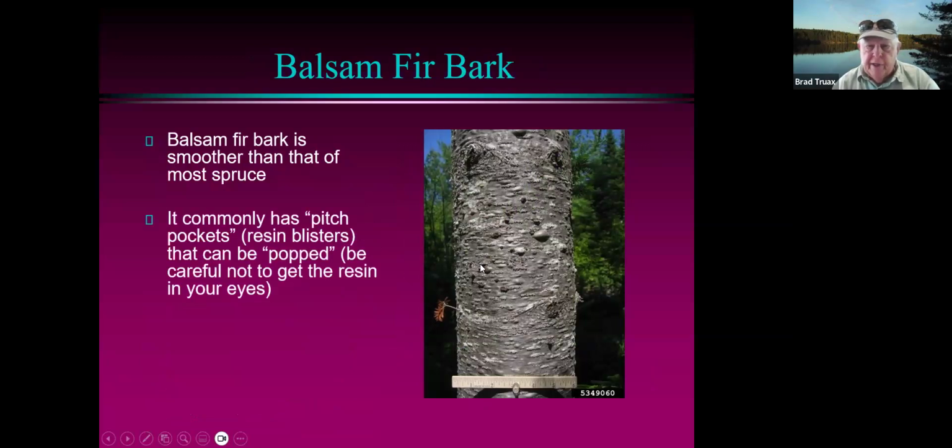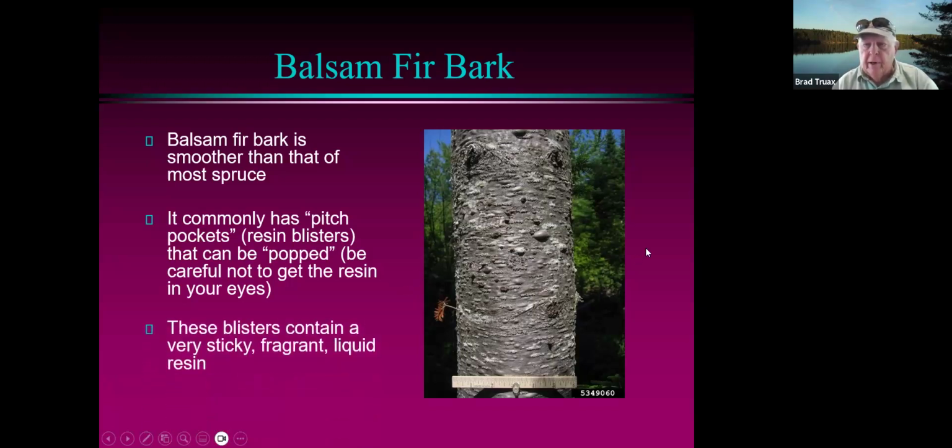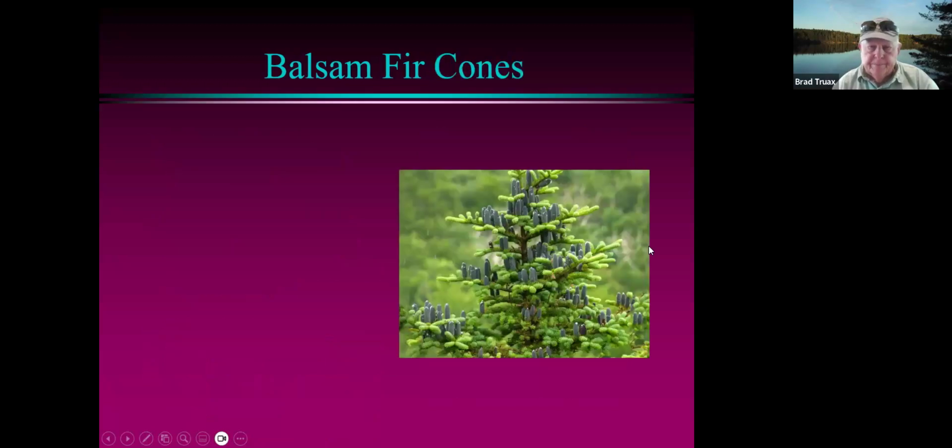And it's common to see these pitch pockets, also known as resin blisters. And you can actually pop these open. You've got to be real careful you don't get this in your eyes. Those blisters contain a very sticky, fragrant liquid resin.